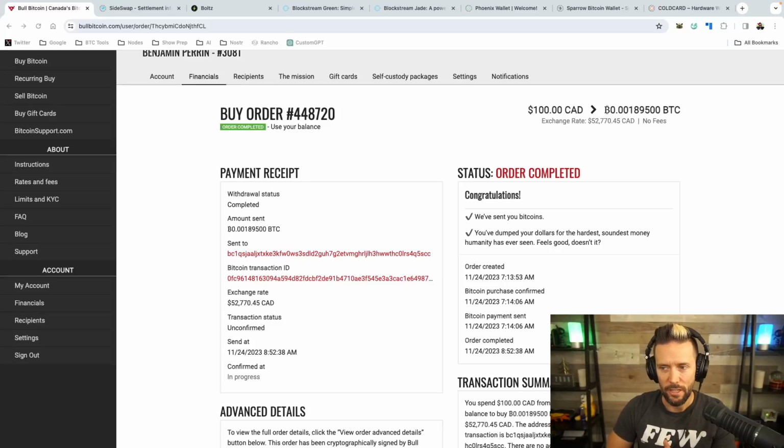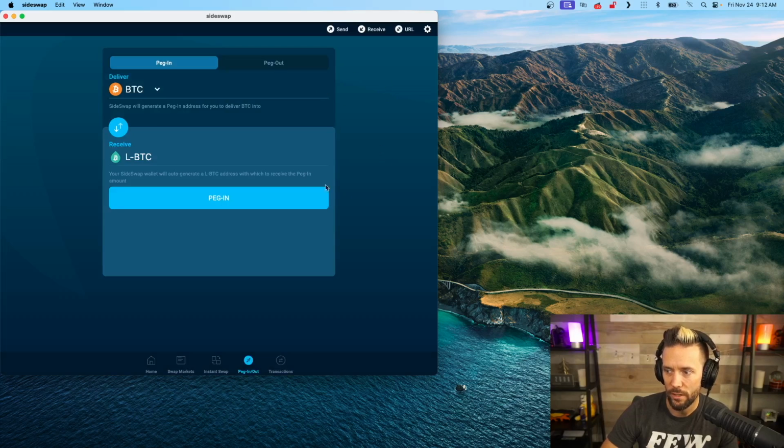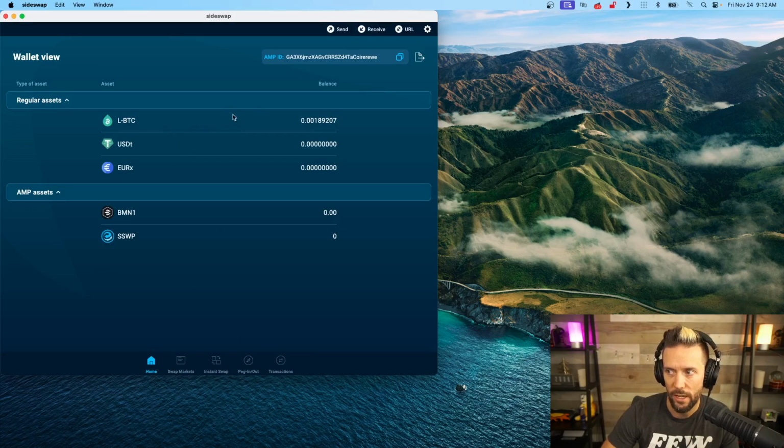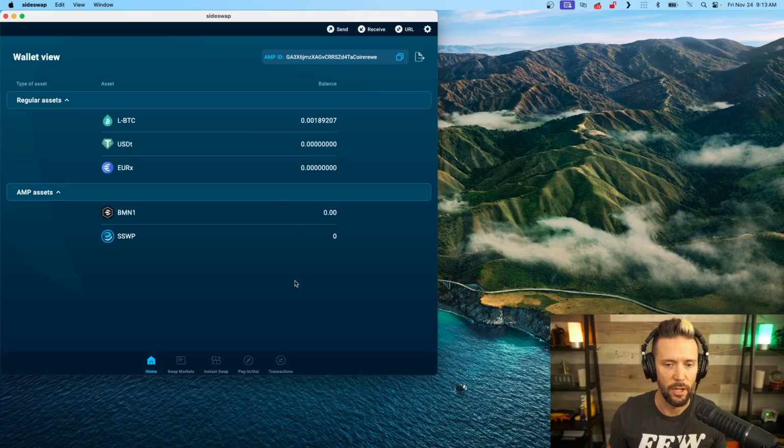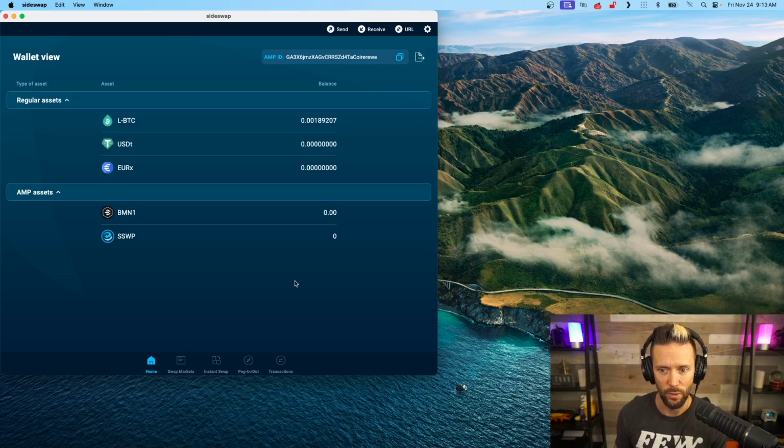Flash forward later in the day, Bull Bitcoin has now sent out the Bitcoin to the designated address. And if we peek over here back on Sideswap, we can actually see that it has gotten a couple confirmations, and we should now have our liquid Bitcoin sitting in our wallet here. And if I just go home, I can see, hey, I have a balance, 189,207 sats. The exchange rate I ended up getting was 99.85%. So I was spending a total of 0.15% in order to swap into liquid Bitcoin, which again, is less than 0.2% to avoid high on-chain fees moving forward. Pretty good.